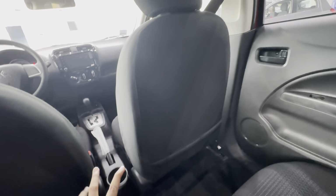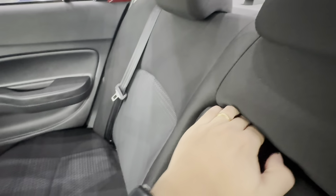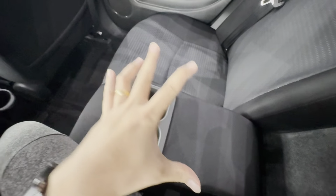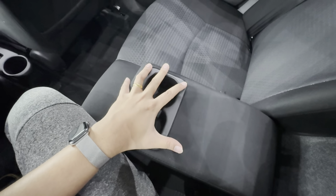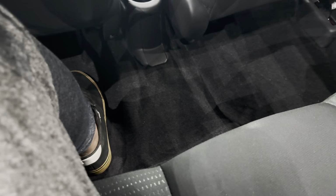But what I love the most about the Mitsubishi vehicles, like I always say, is they give you second row armrest. You don't have this on most competitors in the segment. 2 cup holders for your second row passengers. Good job, Mitsubishi. And then for your center tunnel, guys, I believe it's good enough. It's not too high. It's there, but honestly, you can live with it as a second row passenger. Then for your headroom, you have plenty of room. It's really comfortable here as a second row passenger.